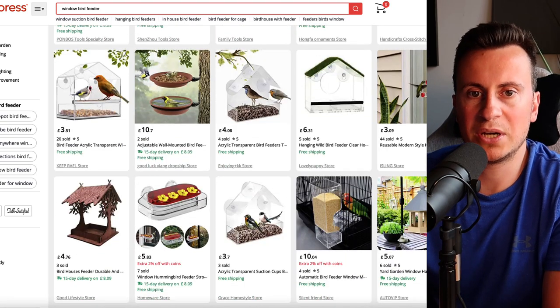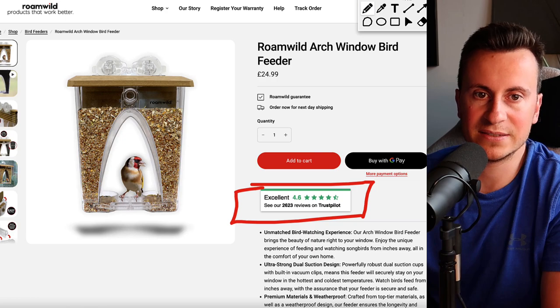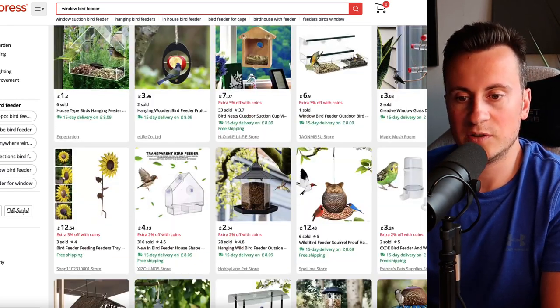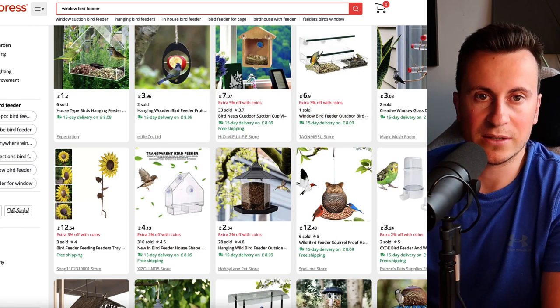And we know that the sweet spot is in and around sort of £25 because that's what they're selling this for. So as long as we find a product that we can fit to match that level of profitability, then we know that we're going to be going down the right path.